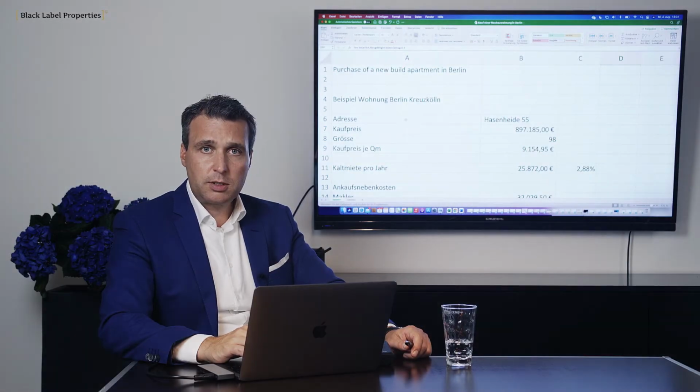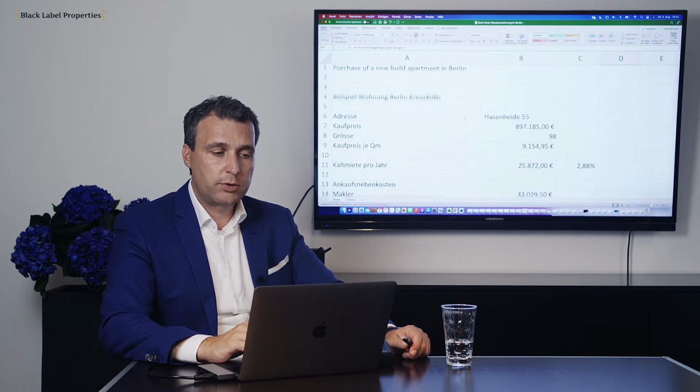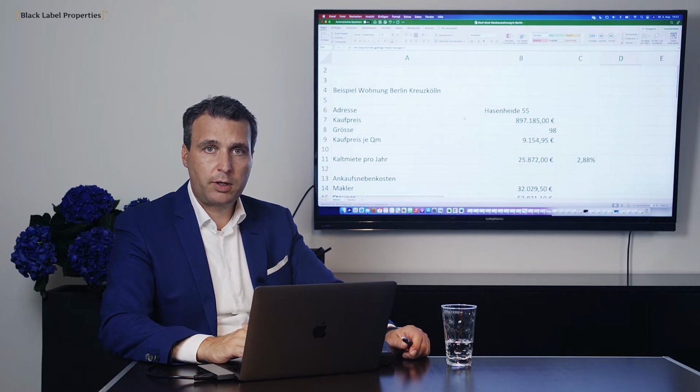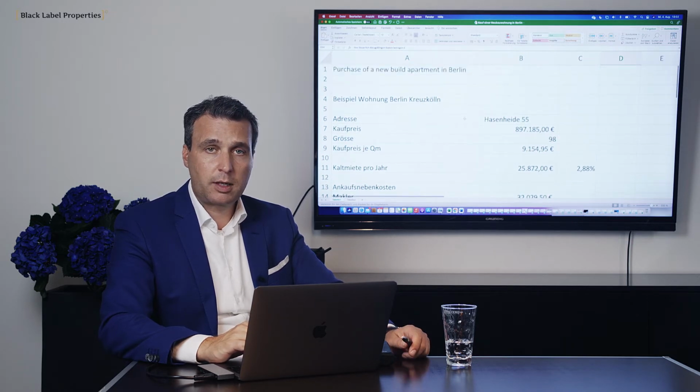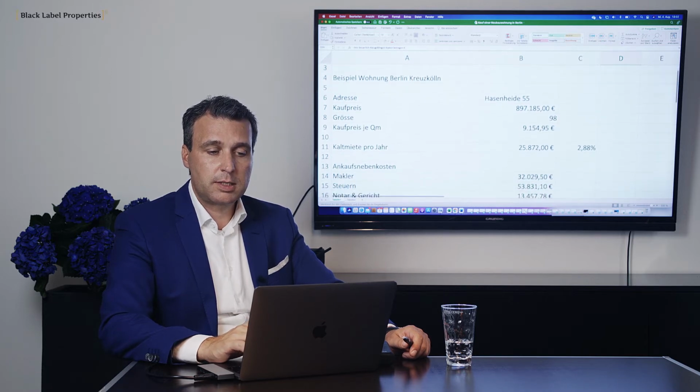In this spreadsheet, I'm giving you a rough example of a current listing we have at Hasenheide 55, which is in Kreuzkölln. For those of you who know the city of Berlin, it is a very sought-after area. A lot of young people are there, startups, artists, and it's between Bergmann-Kiez and Hasenheide and Graefekiez. The address is Hasenheide 55.